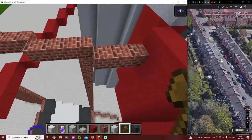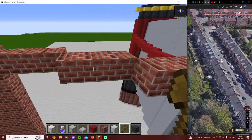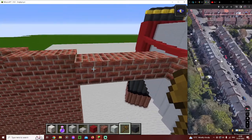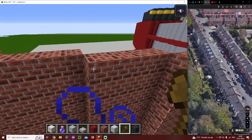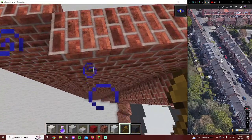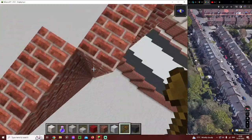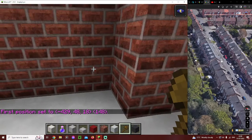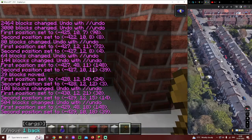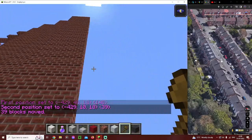Right, let's see. So it's 3, 7, 10, 14, 17, 21, 24, 28, 32, 35. Just got confused then because I put that one in the wrong part. So right, it's 35 out.